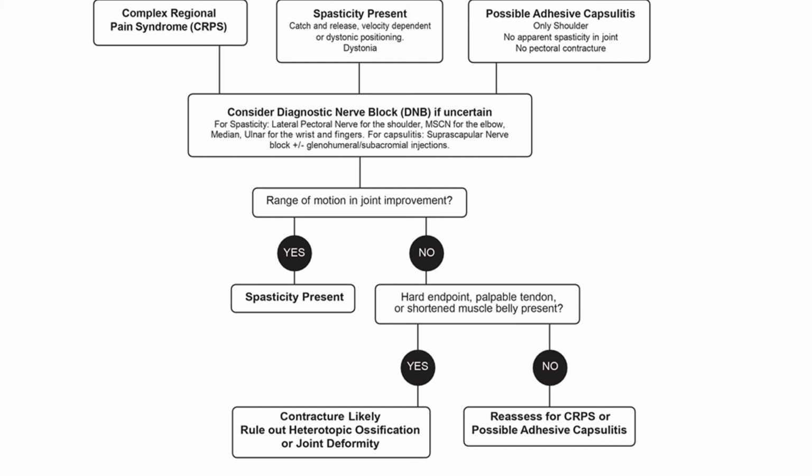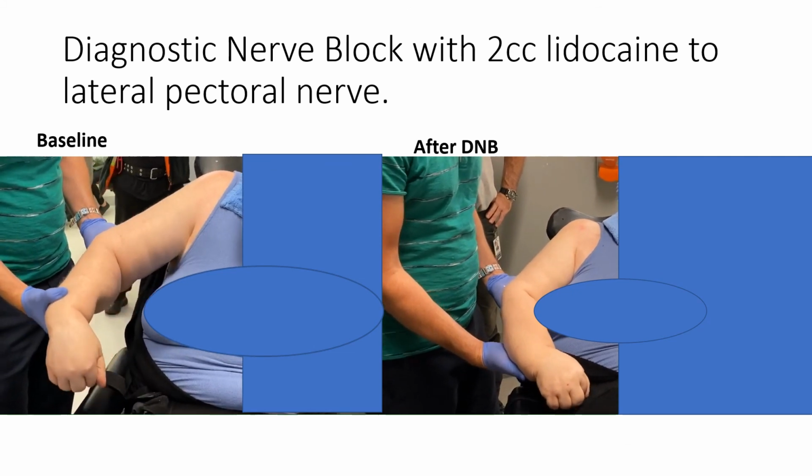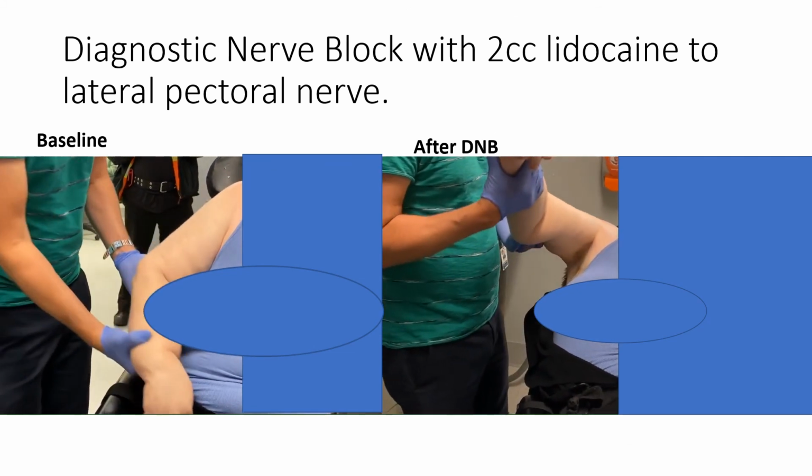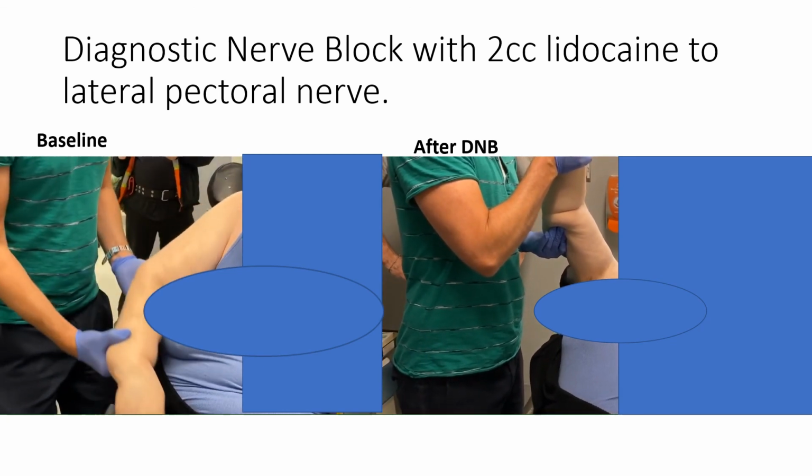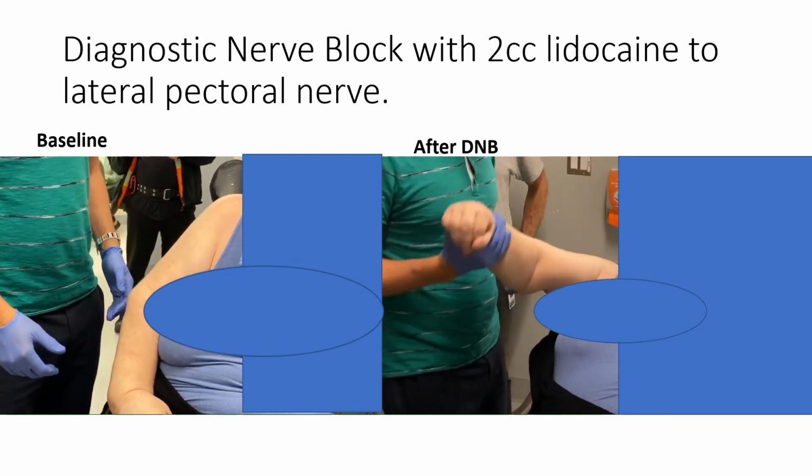If there is no improvement in range of motion, then we assess to see if there's a hard endpoint, a palpable tendon belly, or shortened muscle belly. If they are present, then we have to rule out that it's a contracture, HO or other pathology, and if no, we are going to start all over and look to see if it is truly an adhesive capsulitis or CRPS. This is an example of a diagnostic nerve block to the lateral pectoral nerve. You can see on the left side, it's very painful. On the right side after the nerve block, it easily goes overhead.